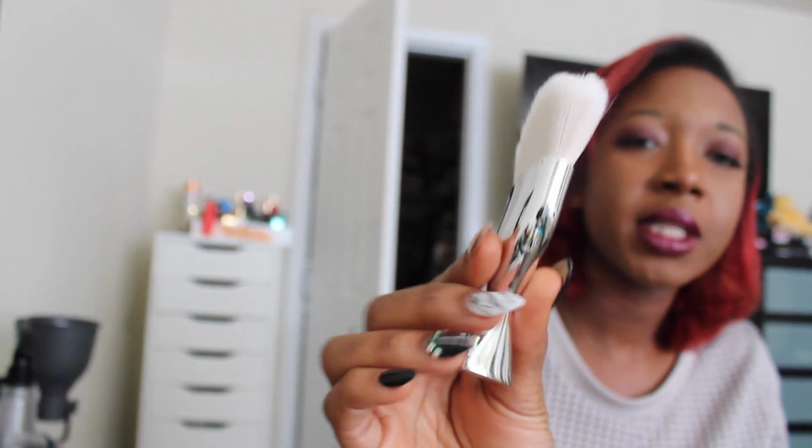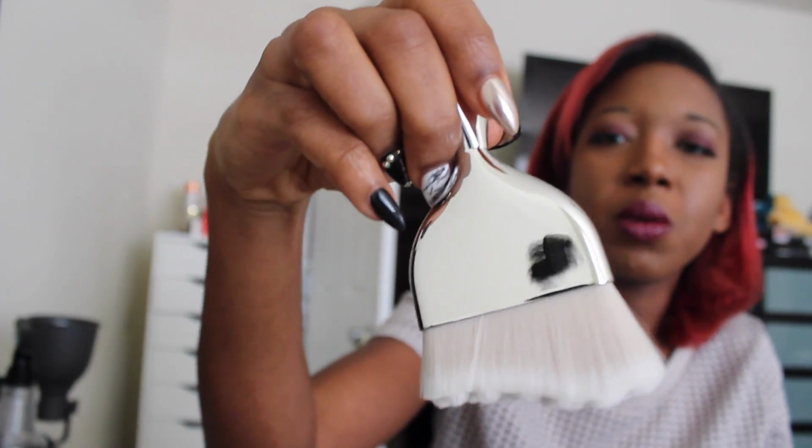I saw it online for a while, but I wasn't really sure if I wanted it, and I'm one of those people who like to touch and feel things before I purchase them, or at least get to look at them in real life. So I waited to purchase this. This is the brush, and it's silver. I think it's really cute. It's one of those really cute brush sets that you can put on top of your vanity.